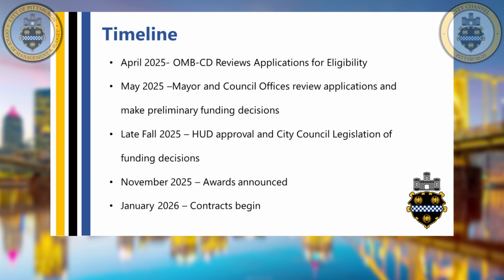In terms of an expanded timeline, our office will review applications for eligibility in April of 2025. In May of 2025, the Mayor's Office and City Council will review applications and make initial funding decisions. In late fall of 2025, our annual action plan will be approved by HUD, and then our department can submit legislation for the City Council and Mayor's Office funding decisions. Awards will be announced in November 2025, and contracts will begin in January 2026.